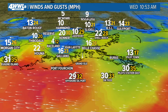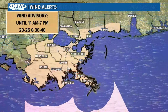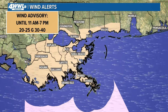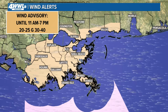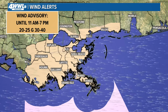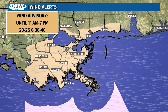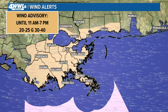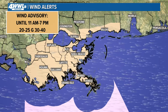So it is going to be windy on our Wednesday. Again, we'll keep that easterly wind with us today and tomorrow. Winds will be especially gusty for the coastline. So there is a wind advisory in effect today until 7 o'clock tonight to account for those strong wind gusts at the coast. That could be up to 30-40 miles per hour. And then our inland gusts up to 20-25 miles per hour. And keep in mind, there is that gale warning well offshore. Not a good day to be out on the lakes or in the Gulf. Small craft advisory right offshore, and then a gale warning further southward.